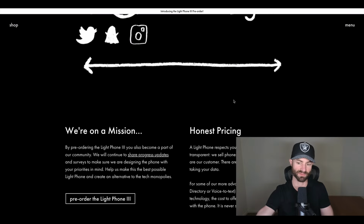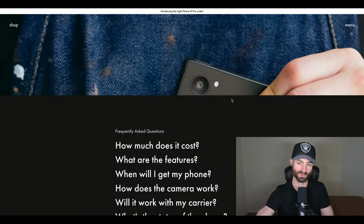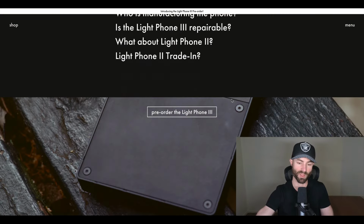I have no doubts that this phone would last probably very close to a decade if you actually wanted it to. Very pocket-sized device here.